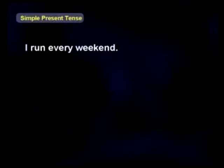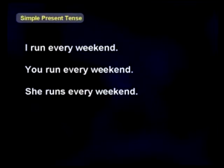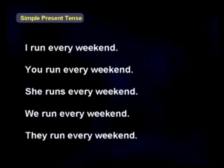I run every weekend. You run every weekend. She runs every weekend. We run every weekend. Finally, they run every weekend.